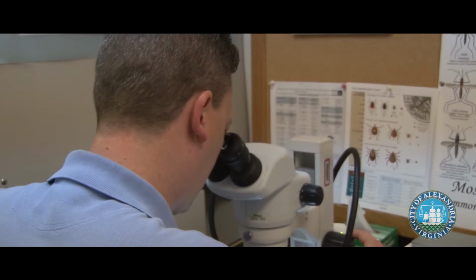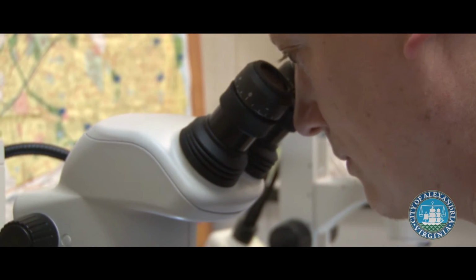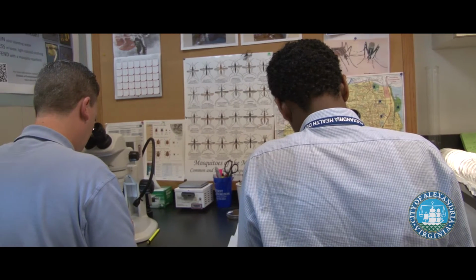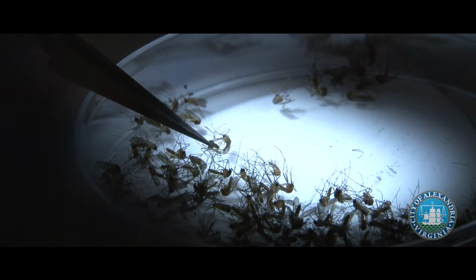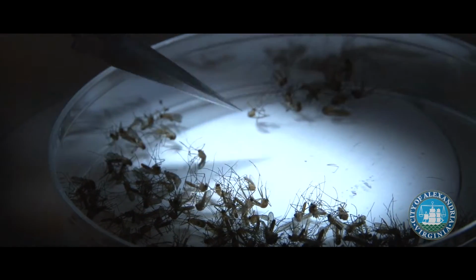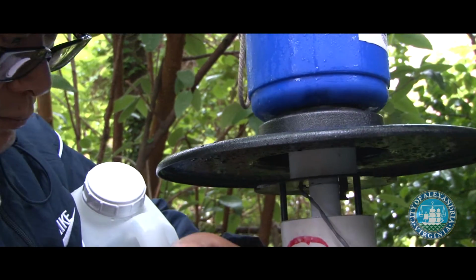We know that some mosquitoes are more capable of transmitting diseases than others, so we're trying to determine the number of mosquitoes that are present and then looking at the disease within them and trying to figure out the potential for those mosquitoes to carry a disease over to people. We're also looking to see the numbers to determine if our control efforts are lowering the population and to see what kind of impacts the environment and the weather are having.